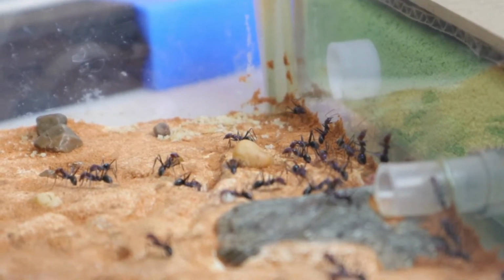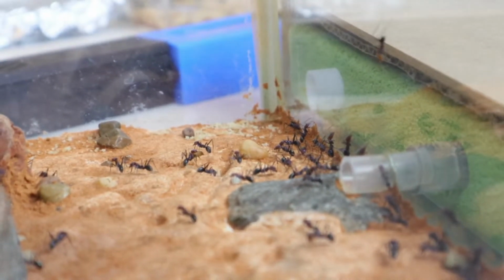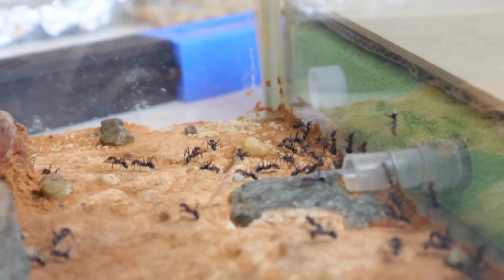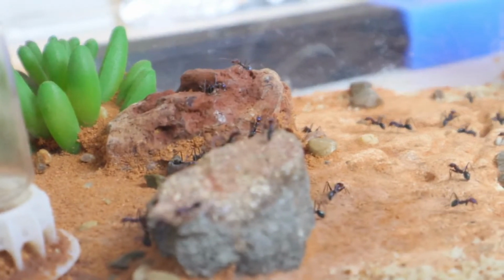Okay, here we are out in the outworld. See, there's quite a few out here already. The little white bits and pieces that you see at the back there on the ground, that's actually pieces of turkey that I gave them. A big large slab of turkey, and they've eaten that pretty fast. So pretty happy with this outworld that I have going here.